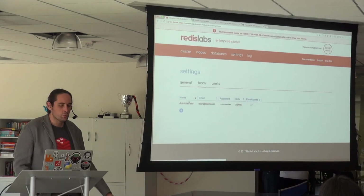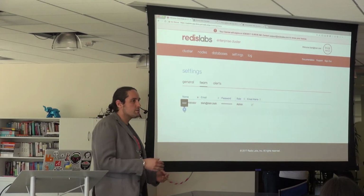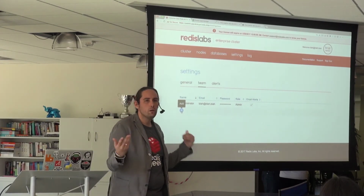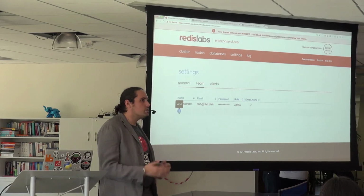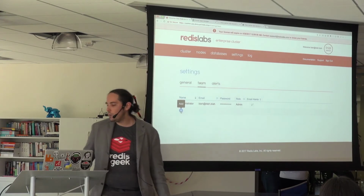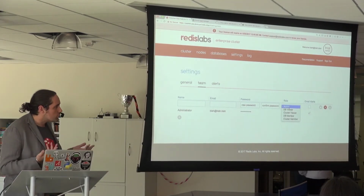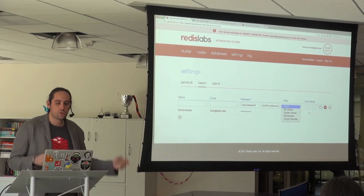I believe in our next release we're going to have this integrated with LDAP. And then obviously the next step would be like UAA. But as companies get bigger and security concerns become more and more important, you need to be able to provide role-based access control. So this allows you to have multiple different users.